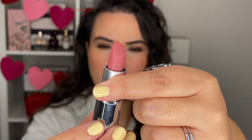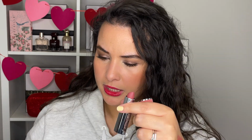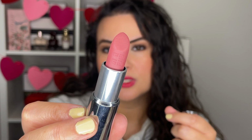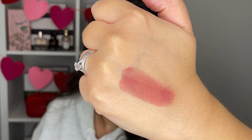So these are a velvet matte bullet lipstick. The fact that it's a bullet makes it much more comfortable to wear than, let's say, a liquid lipstick, obviously. And this here is number 16, I believe. It's called Nude Boisé, which basically just means like a nude rosewood. So this is the lipstick here. And then this is the swatch. This is the best Your Lip But Better.